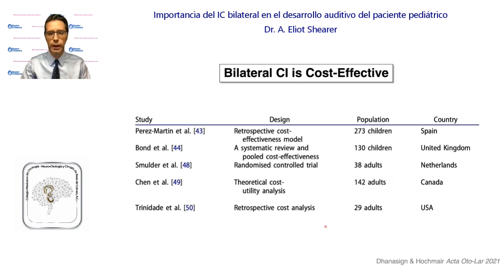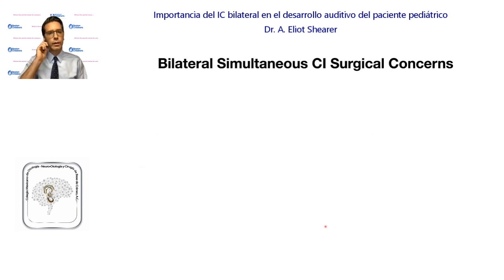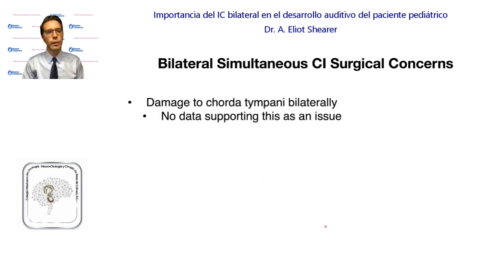It's a huge benefit to the patient to have bilateral hearing. So what about surgical concerns that people have with bilateral simultaneous cochlear implants? Well, first of all, there was a theoretical concern about damage to the chorda tympani bilaterally. There's been no data supporting this as an issue, as all of us who perform cochlear implant surgery or any other ear surgery know. Typically, damage to the chorda tympani is a transient side effect that goes away with time, and it does not seem to be an issue if there's bilateral damage.